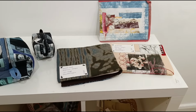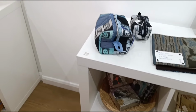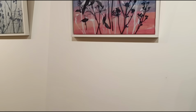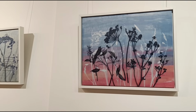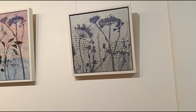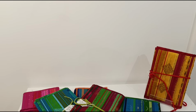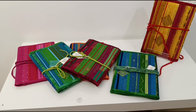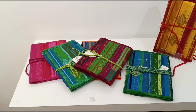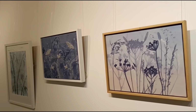And on the table underneath are some of Sylvia's sketchbooks, some of Stephanie's little bags and various other bits and bobs, some of Wendy's natural dyed cloth there as well, I think. This is Rachel's work. Rachel's very much inspired by nature and the natural world. A lot of her work features these seed heads. And underneath we've got some more beautiful brightly coloured sketchbooks. I'm not going to show you what's in that cupboard apparently. Some more of Rachel's work.